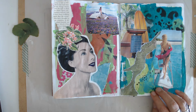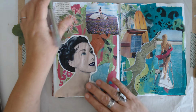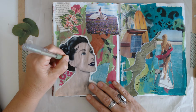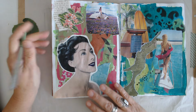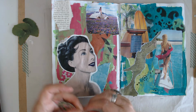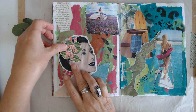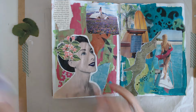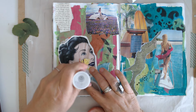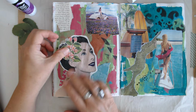Let me grab an X-Acto knife. I've got these little knives that are on the end of a pin here. I'm going to cut right here on her ear. Oops. And see if maybe we can get it to go behind there. Could it be that easy? No. Ah, yes, yes it can. Okay, I like that a lot. We're going to glue that. I'll go back and put some art glitter glue on there.